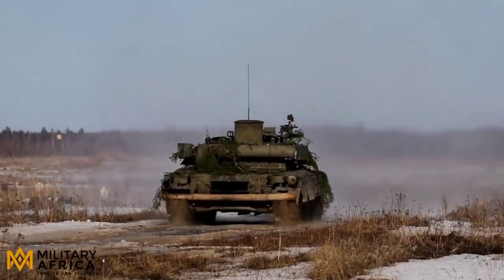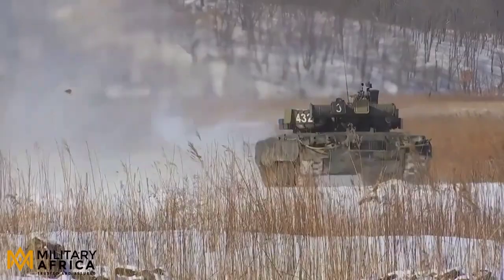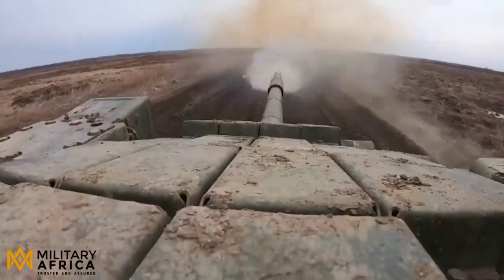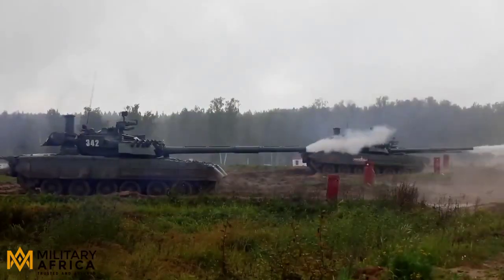Uniquely among Russian tanks is the presence of a powerful gas turbine engine coupled with a high power-to-weight ratio, which gives the T-80 a blistering speed of 70 km/h, but with a severe range limitation.